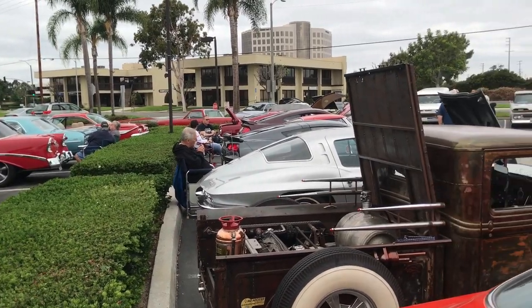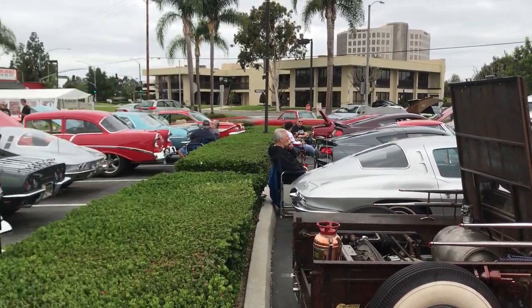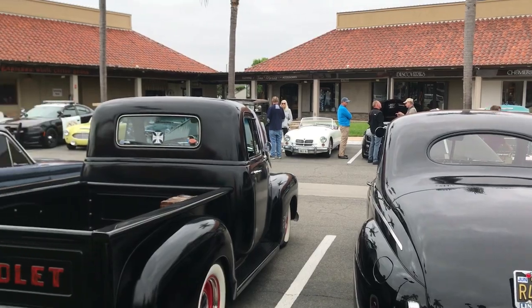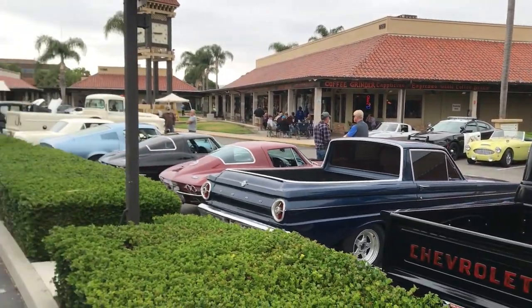Yep, we got a lot of great cars here again today. There's the Hemrod. Robert's wandering around. You always get a good grade of cars here. Looks like we've got a highway patrol unit over here. So all right, let's keep cruising around.